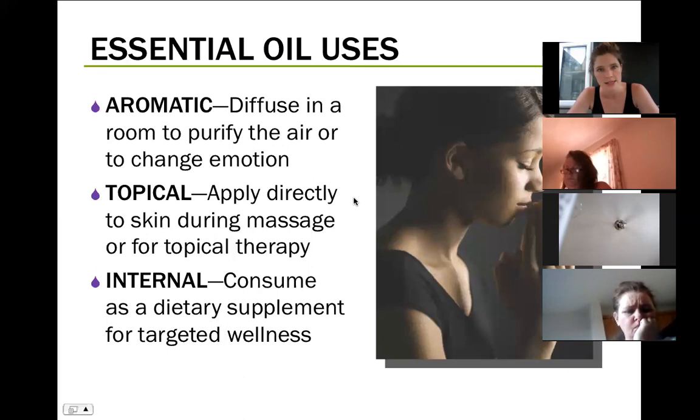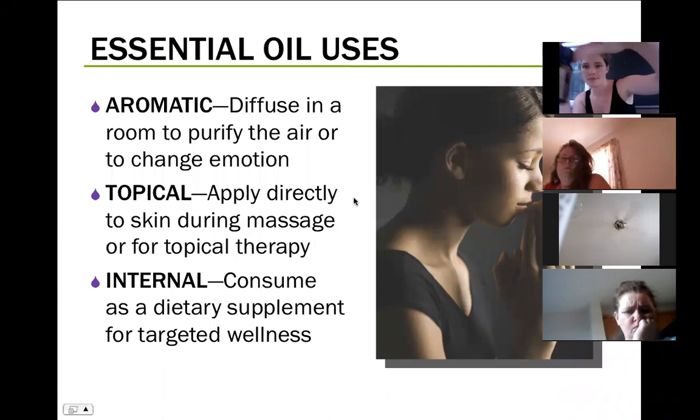So internally, very exciting. You can have them in smoothies, in salad dressings. You can add them to pasta dishes. Right here, I've got a glass of fizzy water with grapefruit oil, which I love. It's one of my favorite oils.